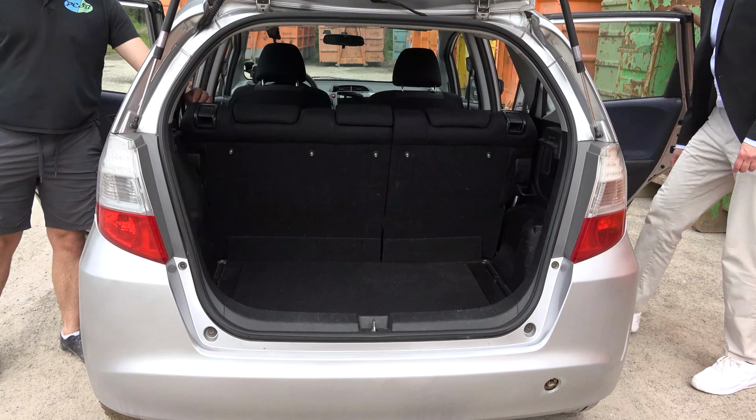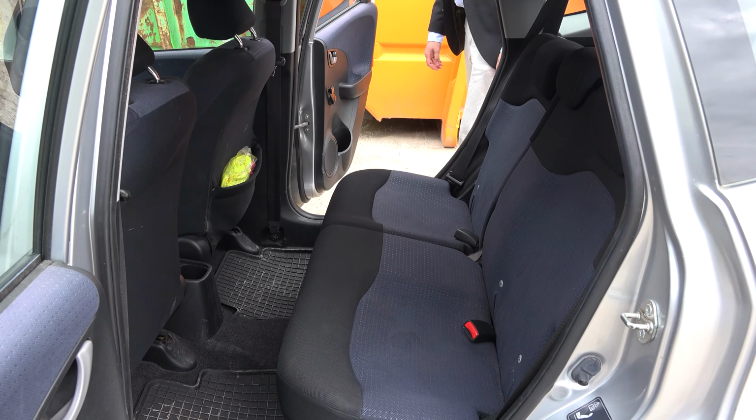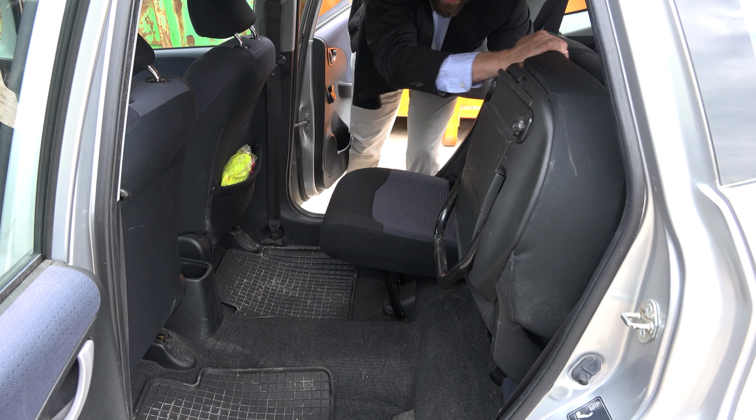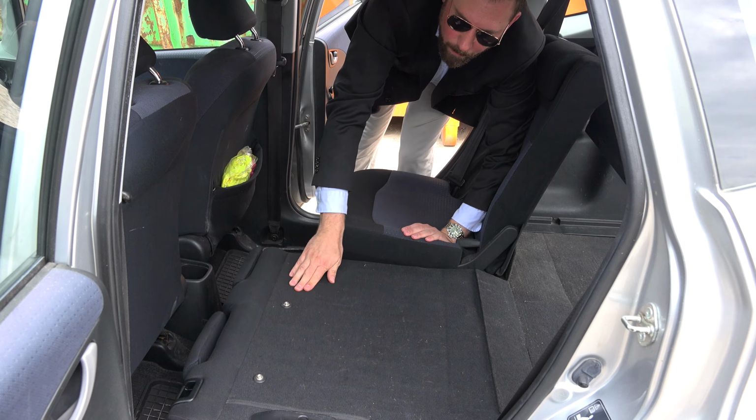The 20 cubic feet of standard cargo space can be expanded to 57 cubic feet by folding down the rear seats. Now, this is a pretty standard feature for hatchbacks, but look at this trick. The seat bottoms can also be folded up for some quick extra space.